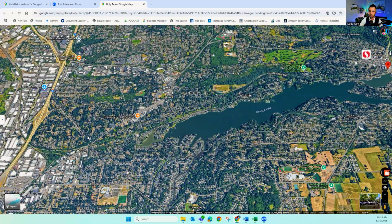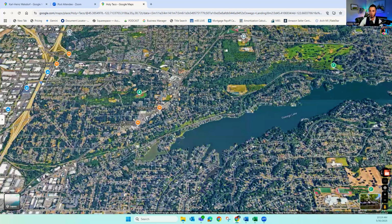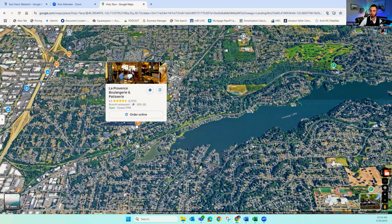One thing to just know is Boone's Ferry Road and Kruse Way over here. This is a lot of commercial buildings and offices, like really nice offices and higher traffic areas. So it's not going to feel as much like suburbia, but it might be a nice compromise of price and proximity.